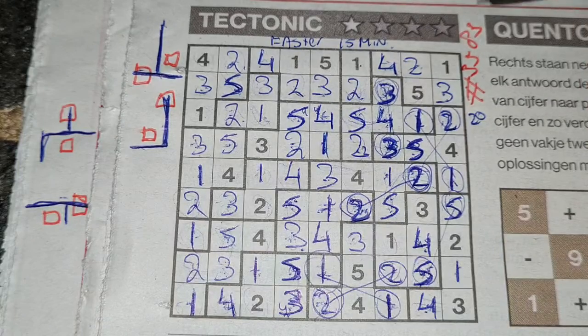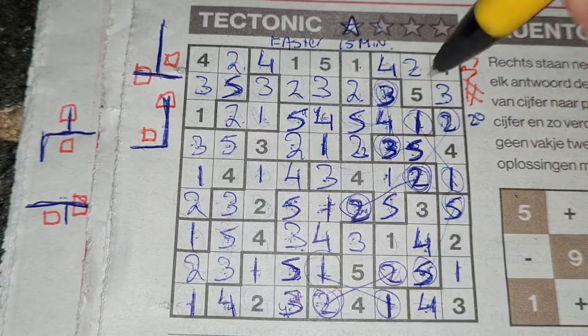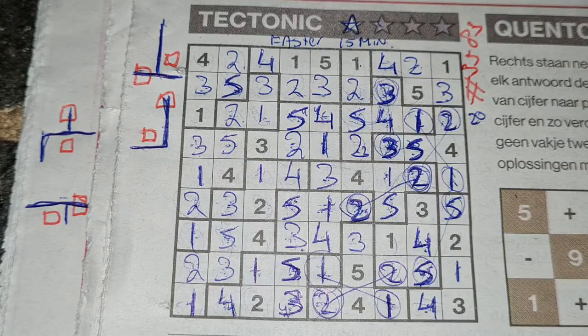Finish in 11 minutes. Definitely a 1 star. And I like this one. Yes. I really do. Do you think so? Thumbs up, otherwise thumbs down.